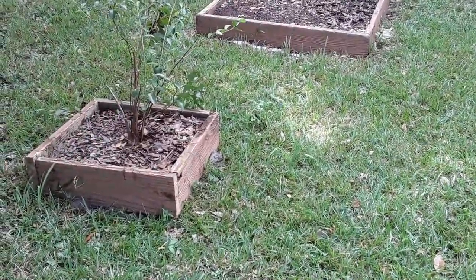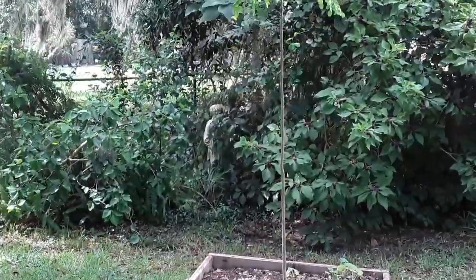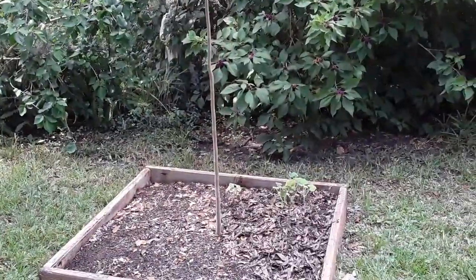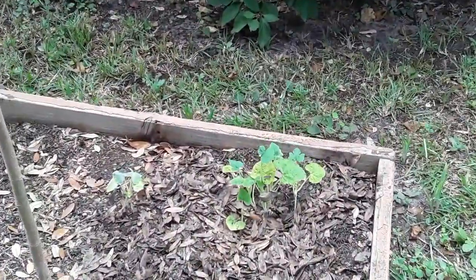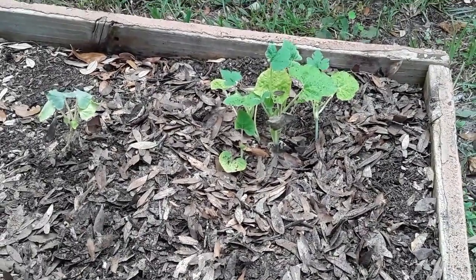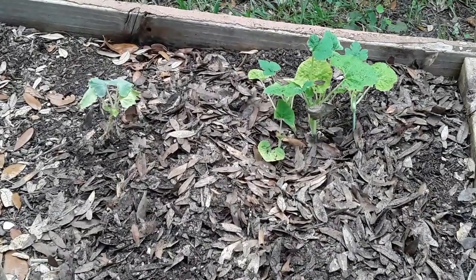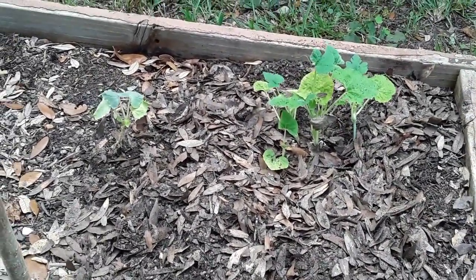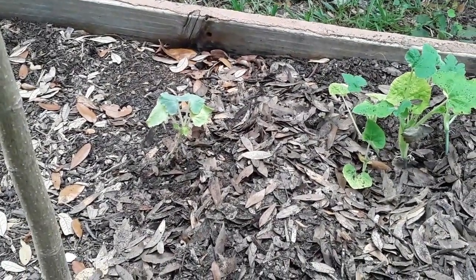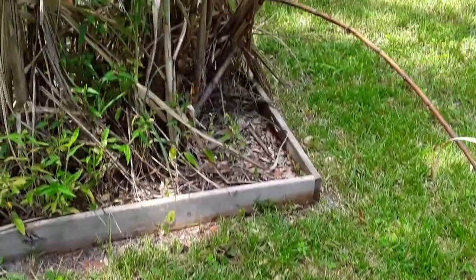Out in the little mini orchard, got my blueberry still coming along nicely, putting on new growth. The moringa is still going nice. I'm going to have to cut that back pretty soon, get it ready for winter. Here's a couple of acorn squash that I've planted out here that haven't died yet. And I think the only reason they're alive is because this particular bed only gets about 3 hours of sunlight a day, and it's shaded during the hottest part of the day. And that guy to the left, that's another acorn squash that I planted last spring. It has never done anything. It's staying alive, so I leave it alone.